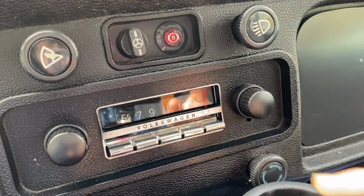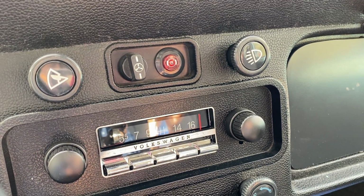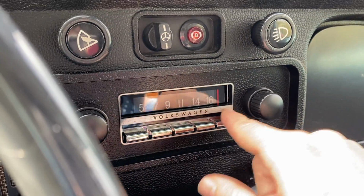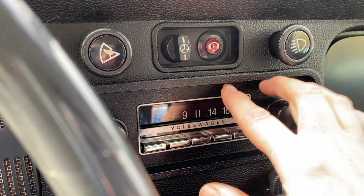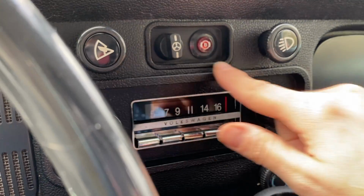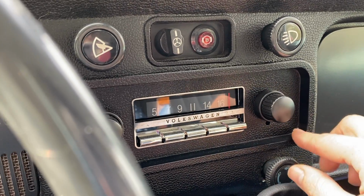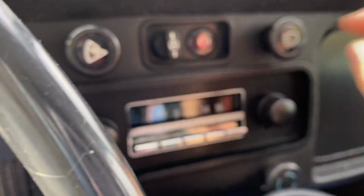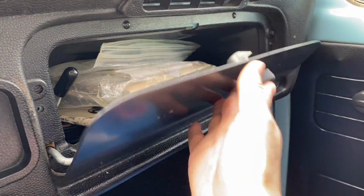I'm kind of wondering if maybe it might be drawing too much power, and that might be what's causing my issue, but I'm not entirely certain. This Volkswagen plate was off of the old radio, and when we installed this one, we just kept the faceplate, so it actually looks like it belongs here, but it was part of the original radio that was in here. And then all my gauges, and then my glove box, which is still in pretty good shape.